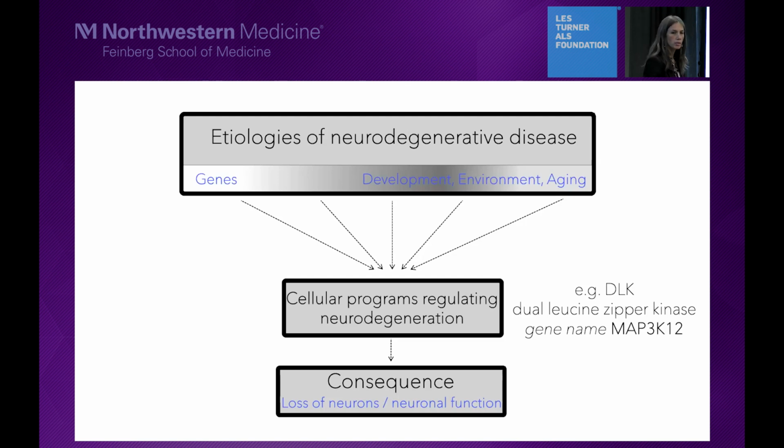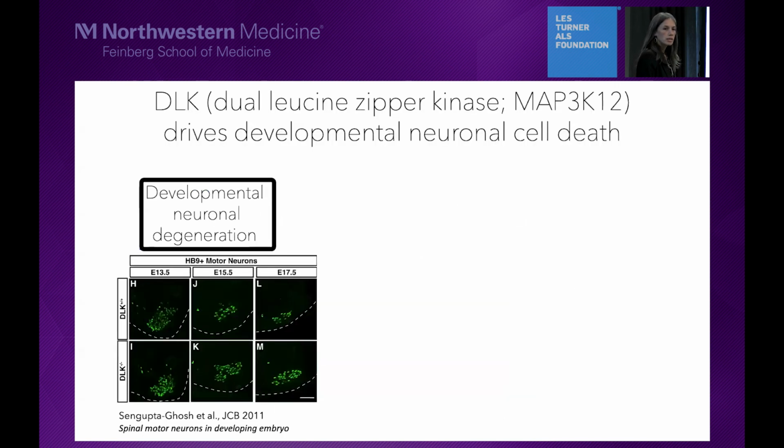So one example, and the one I'm going to talk about today, is this dual leucine zipper kinase, and the gene name is MAP3K12, a really boring name. It's a MAP triple kinase, and I'm going to tell you more about this. The reason we got into this is because my colleagues at Genentech, in Joe Leacock's lab, made a knockout mouse of this DLK.